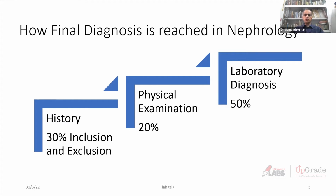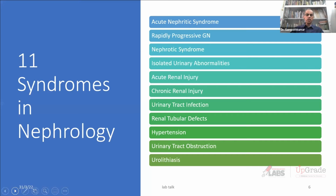And after a good history taking, you go on to a physical examination, and a thorough physical examination will lead you to make 50% of your diagnosis. But mind you, laboratory help is extremely important to make the rest 50% of your diagnosis, because there is a big slip between the cup and the lip, and if you are not adept at utilizing the laboratory, you are likely to miss 50% of your diagnosis in nephrology. And this is where the laboratory comes in very, very crucial.